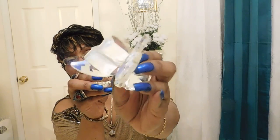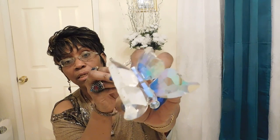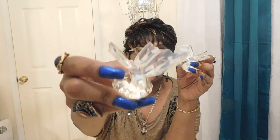Now, look at this beauty right here. And I already broke it. I tell you, it's always something going on. See these beautiful, look at this. It's a beautiful butterfly. A crystal clear. It has a little shimmer on it. I don't know if you could see it, but I thought it was absolutely gorgeous. And before I could get it out of the bag, this little part came off.